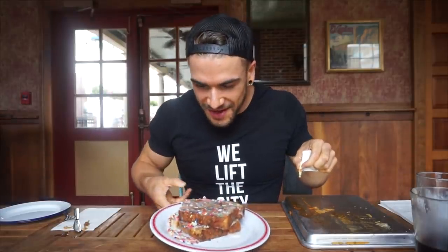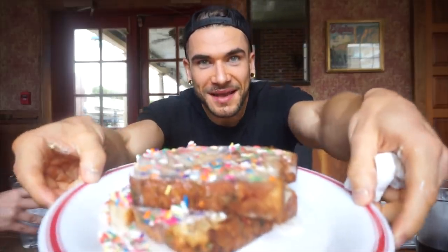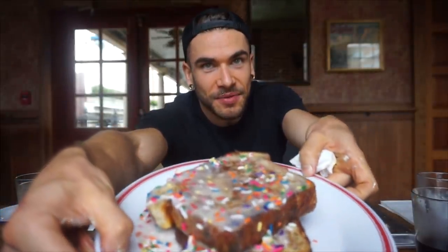Okay, so you said house-made funfetti bread? Yep. And we got, is this icing on it? Yeah. Man, it's like birthday cake. By the way, I love birthday cake. Birthday cake is like my favorite flavor of ice cream, and I've never had a birthday cake French toast. So maybe this will be, at least one bite. Hey, maybe one bite. This will be my favorite French toast.